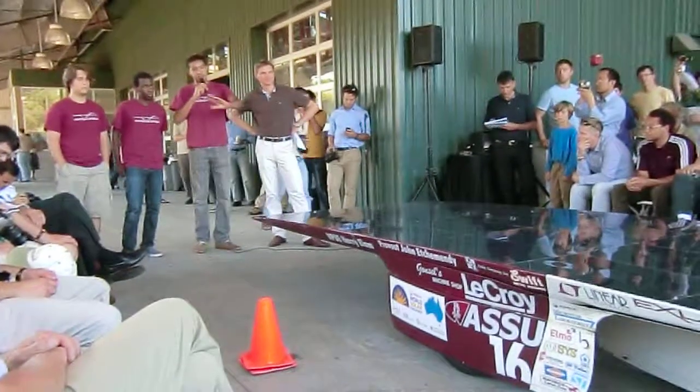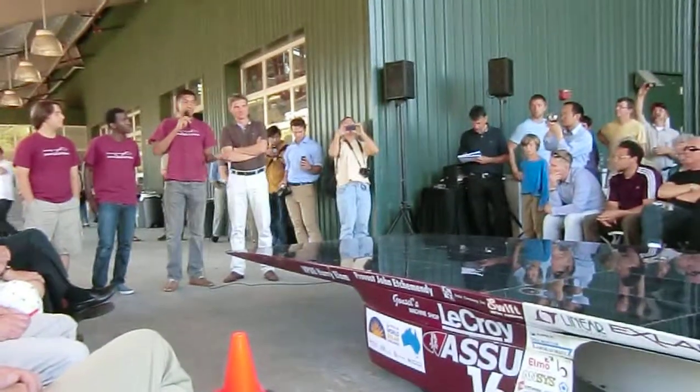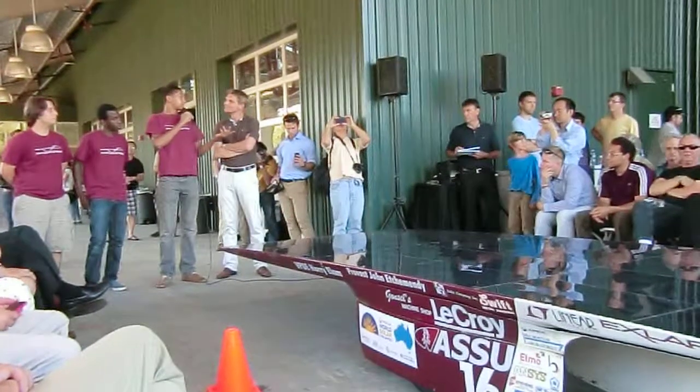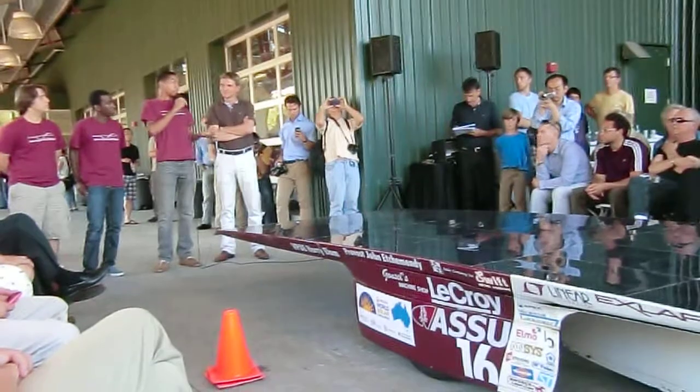So on top, there's 6 square meters of silicon cells. They're similar to what you can have on a home application or a commercial application. And what these cells do is they give us power from the sunlight. It allows us to charge a battery pack and then drive this car at highway speeds.